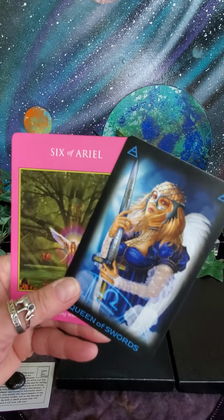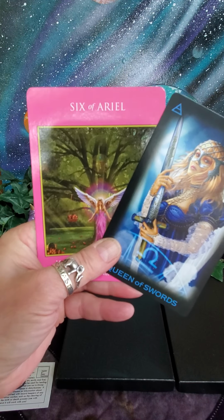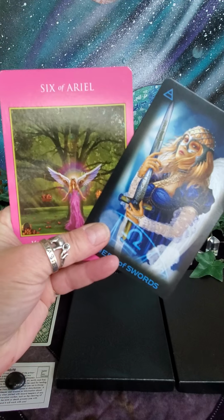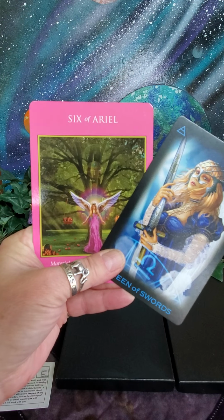And so I have to laugh about this because I've been working on manifesting something, and it came to me yesterday. And yesterday was our new moon, and I thought it was really interesting that this stranger came to me with what I wanted, what I was working on manifesting.